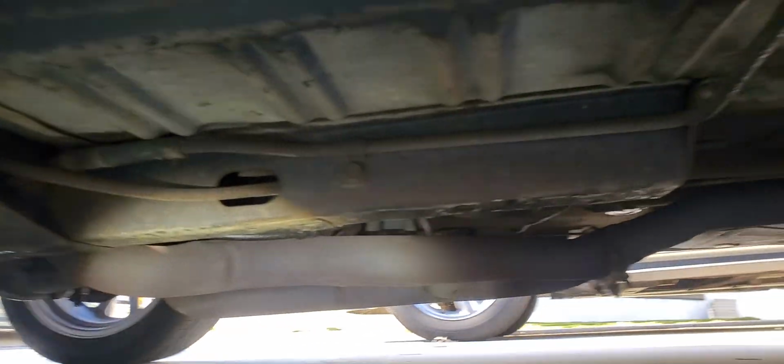There's the door tag. Underneath looks real good. Never been wrecked. Yeah, power steering. I'm telling you, never wrecked.